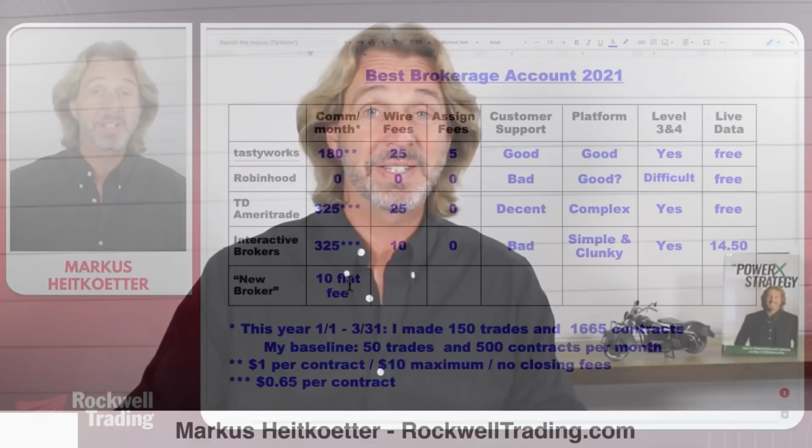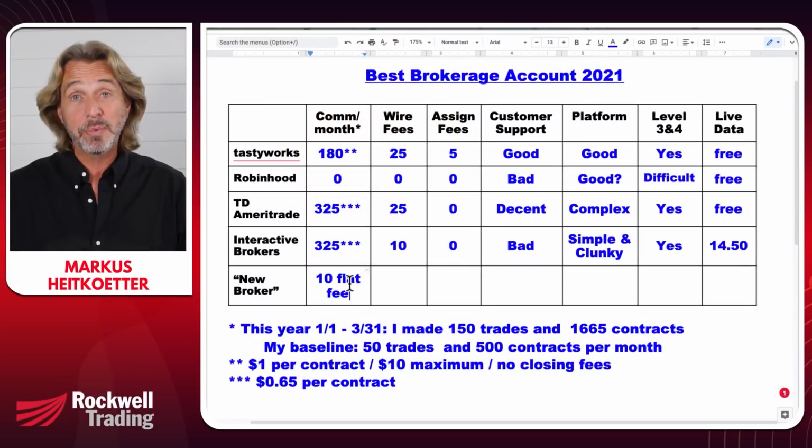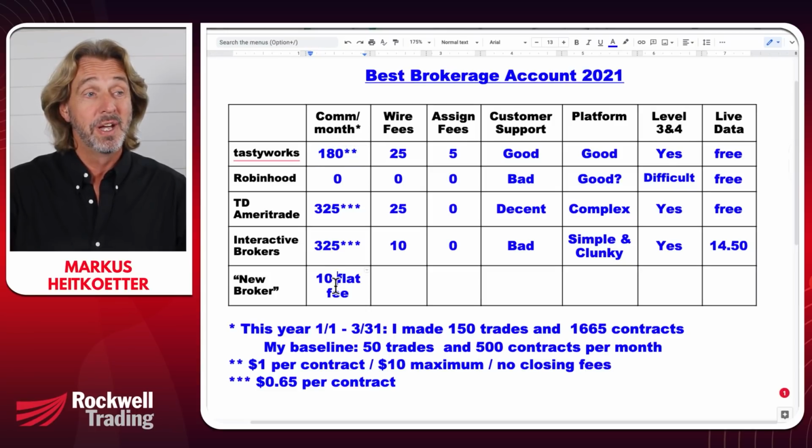The other day, some of you asked, am I concerned about taxes? No, I mean, with this amount of trades, with the amounts of money that I trade, I qualify for so-called trader in securities and can qualify for mark to market, and it's a different story. We will talk about this. Anyhow, I think it is absolutely cool that instead of paying $180 per month, all I'm paying right now is a $10 flat fee. That is pretty cool.